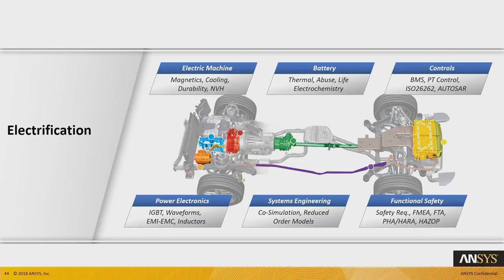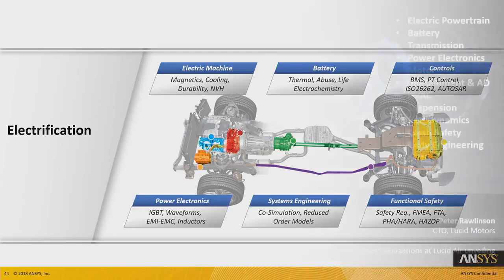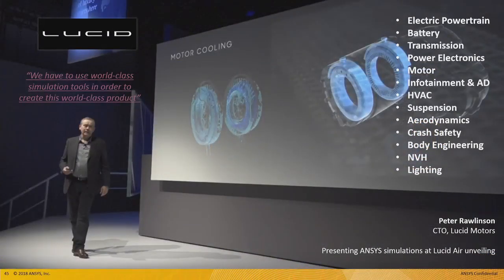And that is what the reduced order model, or Twin Builder, Ansys Simplorer and Twin Builder, does. It can bring the reduced order model from multiple physics domains into Simplorer, and you can build the whole system together there. So here is a good testimony from Lucid Motors. And let's take a look at this video here.